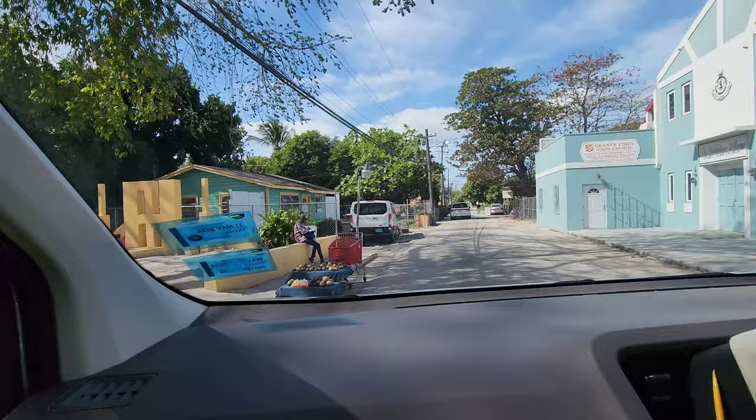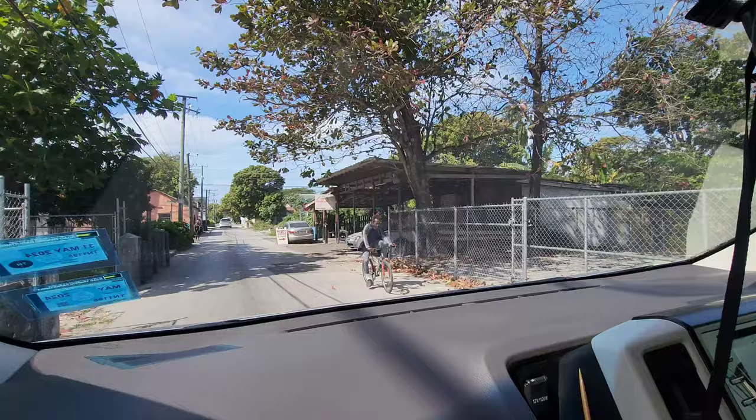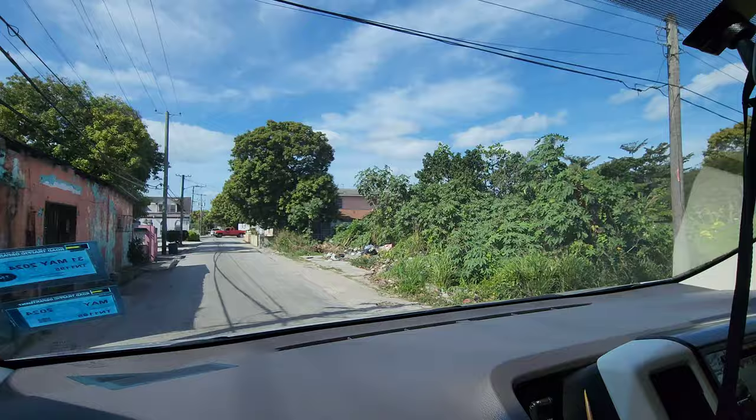Generation after generation, they try to cut the tree down. And it's actually sitting in the middle of the road. Because every time they try to build a road, the person who tries to cut the tree down ends up dying before the tree gets cut down.